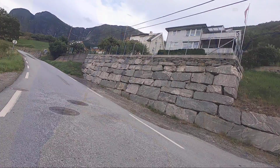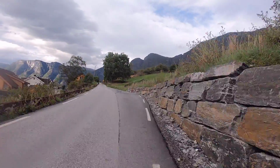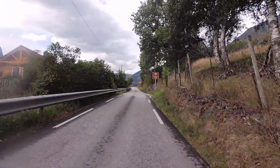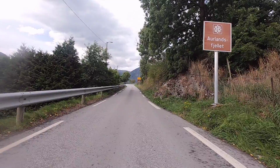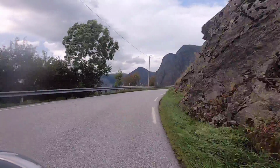So this is the road going out of Aurland. We were parked just where the arrow is, so let's get on this road. This is the national tourist route. There is the sign for it, we've just been past the quatrefoil brown signs, and there we are, Aurlandsfjellet. Let's get up here. It looks a bit like a goat track. I'm not sure what this is going to be like, but we're going to give it a go.